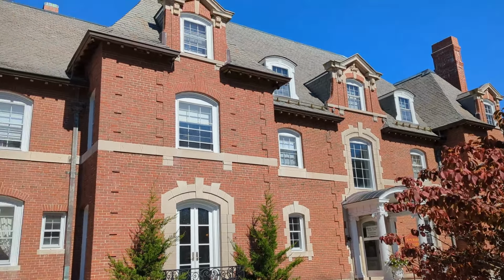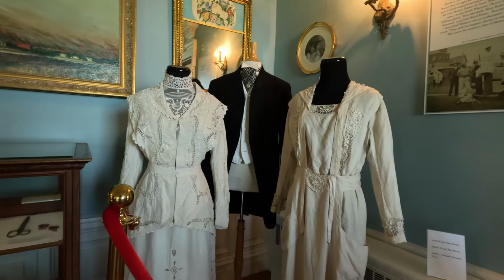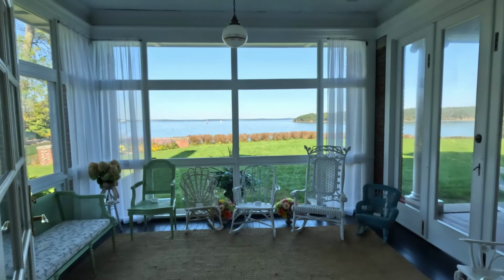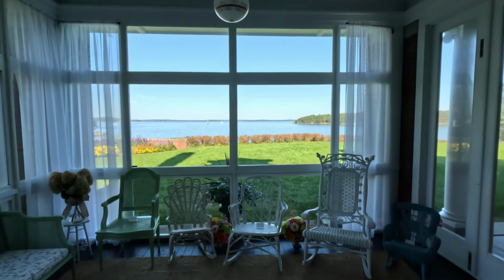That old red brick style of mansion of the Northeast is really, really cool. They've set up mannequins with the dress of the times from the early 1900s, so you get this old feel throughout the whole thing. And the views of the bay. I'm here in the sunroom, just off the dining room, and just imagine if you actually lived here. But it was privately owned for quite a while.